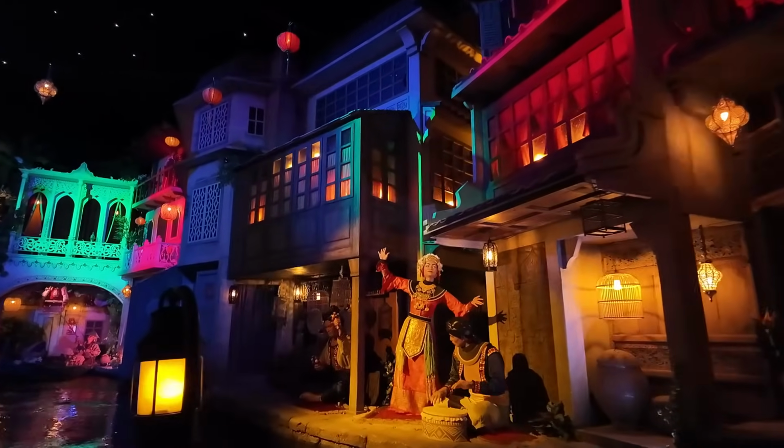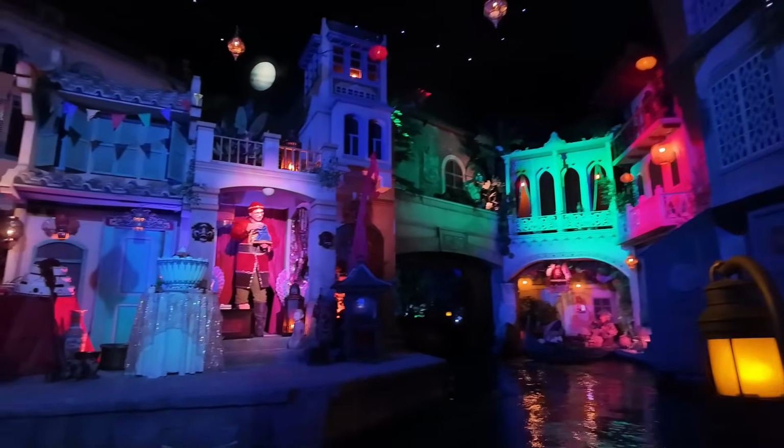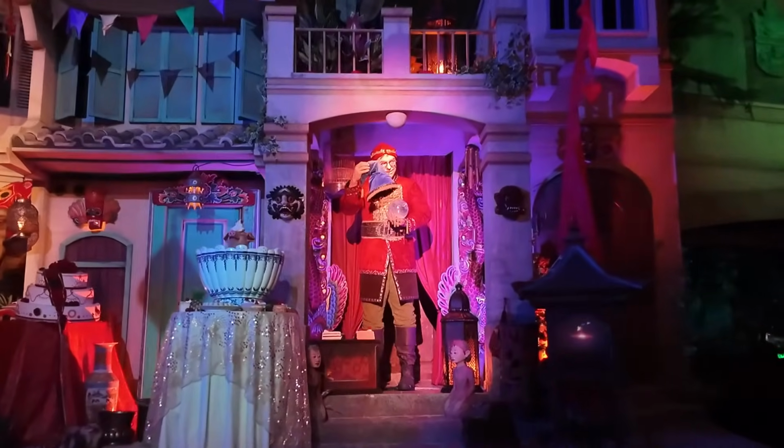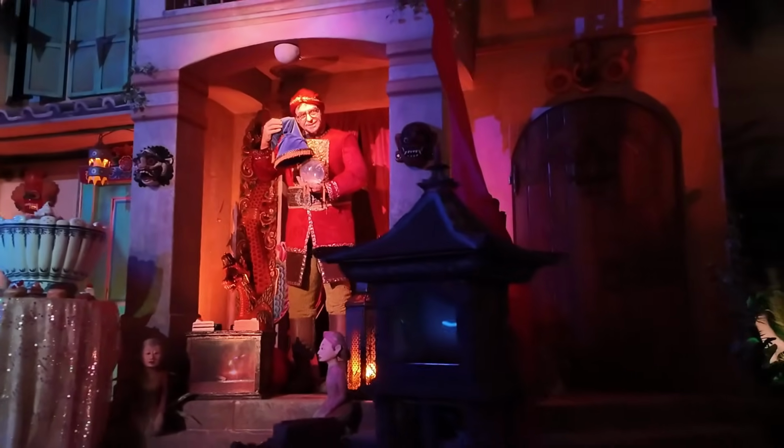Oh, the smells are on top form in here today. And here he is, the king of fun himself, owner of the park, Roland Mack. And he actually drove past us this morning as we were walking into the park. We gave him a little wave and he waved at us. Brilliant.